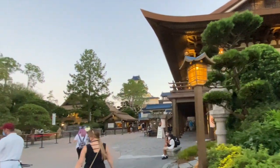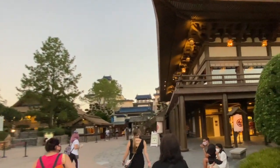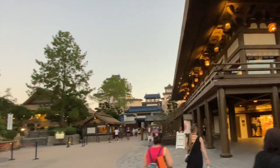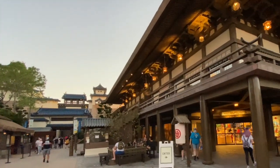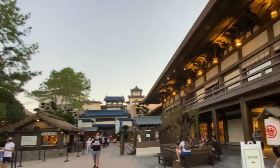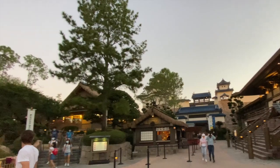It has so much architectural beauty. The gardens are so amazing. The terracing of the whole thing, the shopping, the dining. If you've not had a chance to do the dining, it is superb. There is so much to love about Japan.